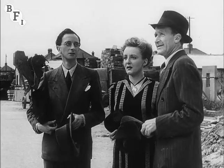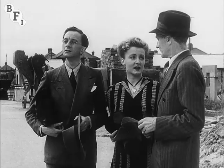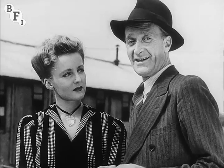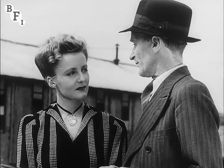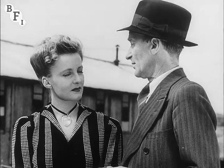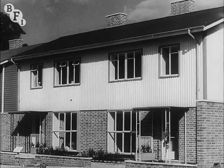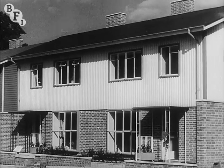Well, there it is. Well, it looks like a normal house. I expected to see something fantastic, like in Things to Come. Yes, they all think that. A woman came along last week to look at the various houses, and I asked her which one she'd like. Oh, she said, I don't mind, but I wouldn't like a steel house. But I would like that one, though. And she pointed at the steel house.